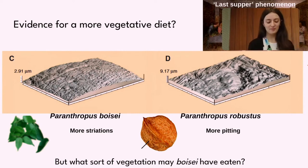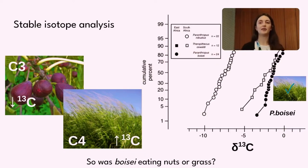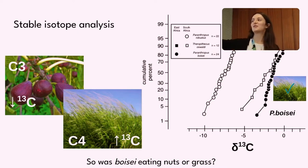But if we assume it was feeding on leaves throughout its lifetime, we can go even further and do stable isotope analysis to see what kind of vegetation it was feeding on. So we know it's plants, but what kind of plants? There are a few photosynthetic pathways that exist in nature. We've got C3 plants, the pathway you learn in school. They're like trees and shrubs, whereas C4 evolved a bit later than C3. It's more arid conditions, so grassland. They're able to photosynthesize a little bit differently to conserve water better. But a long story short, C3 plants have less carbon-13, that isotope of carbon. C4 has more.